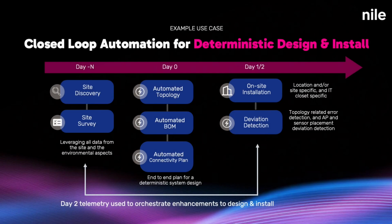Thank you, Ozer. Let's take an example of what happens when a customer signs up for Nile service. We will walk you through the journey from day -n all the way to day 1 and 2. It all starts with the customer telling us where they want service. They create a site, a building, which is a physical address, and they upload a floor plan. That information then gets pushed to our backend systems, and we can create work order and jobs.